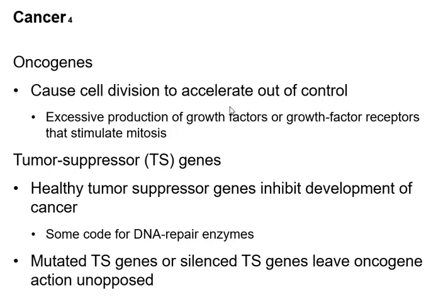And then there are tumor suppression genes, and if you start to develop a tumor, these genes shut it down. They say, nope, we're not doing that. But if there's a mutation of the tumor suppressor gene, then it can no longer stop the growth of cancer. So some of the DNA repair enzymes, if they're damaged, they can't fix the cancer-causing mutation.